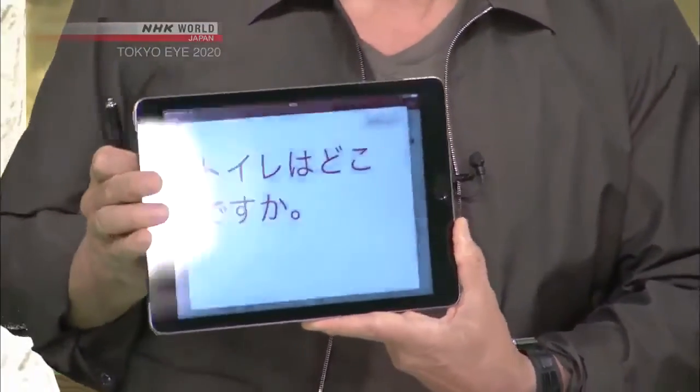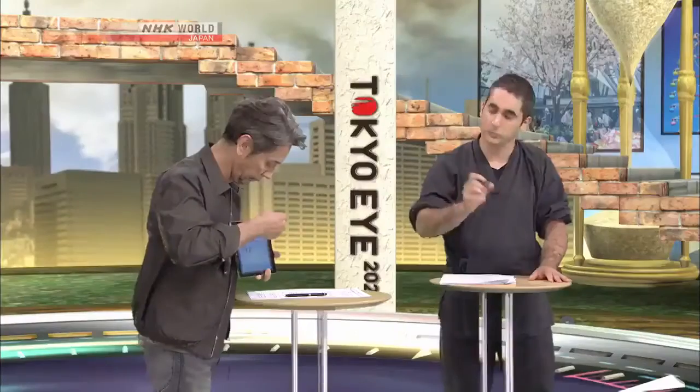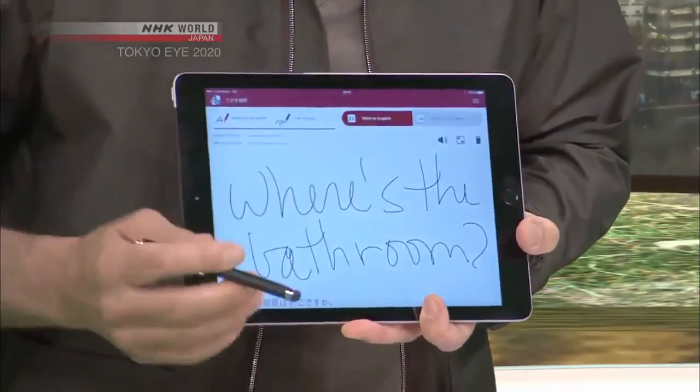Enlarge. It says, トイレはどこですか? Where is the toilet? Yeah. Fantastic. Play audio of what you've just written. Okay. And then the speaker button. トイレはどこですか? And there you have it.